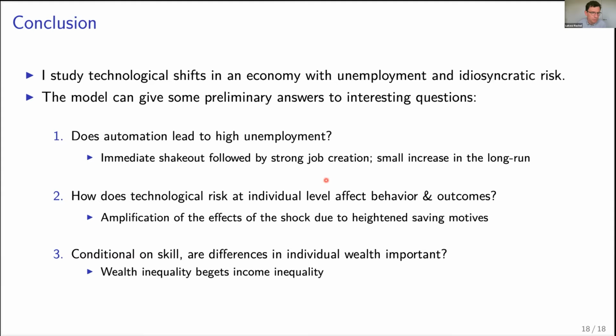Individual risk matters at the aggregate level because of these amplification effects via capital supply. And conditional on skills, differences in individual wealth can be important. So wealth inequality can beget income inequality to the extent that wealth determines the workers' power in this firm-worker relation. Let me stop here. Thank you very much.